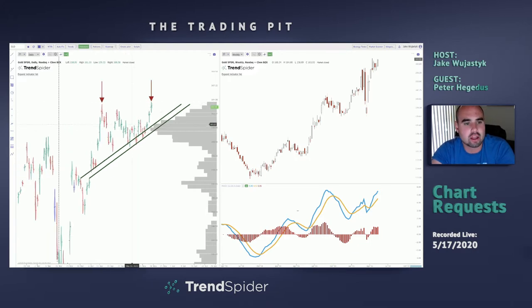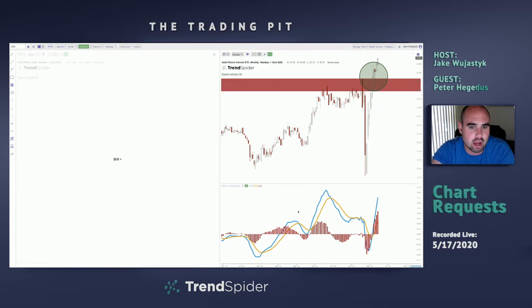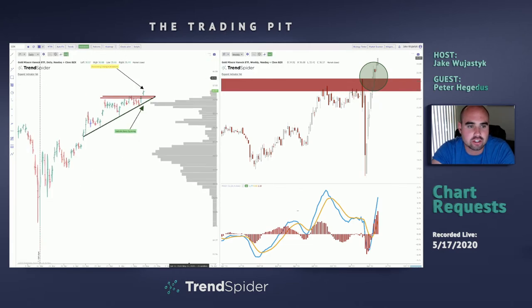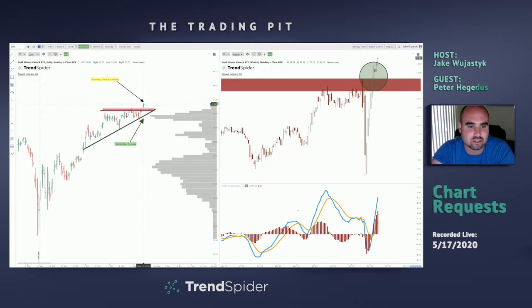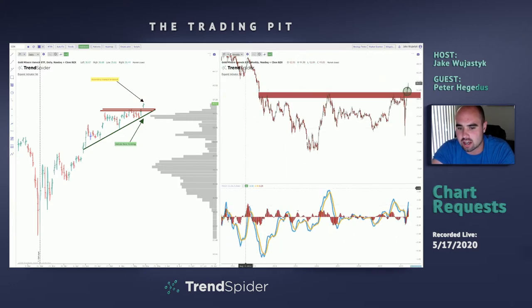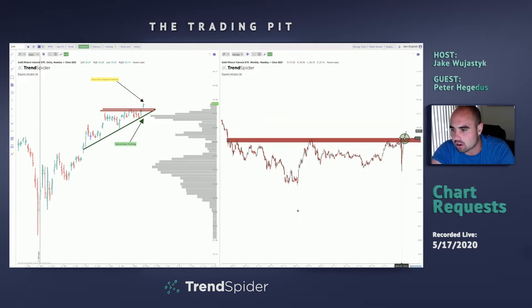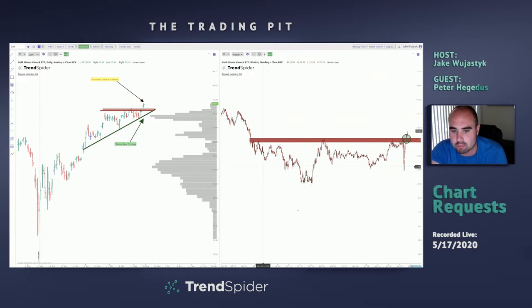So if we go now to GDX, we'll see something very similar, but a little different, where we've already broken out of this ascending triangle. And you can see here, if we draw this weekly candle, we've already broken out of this really big horizontal area that everybody was watching. And this was pretty much from the end of 2012.